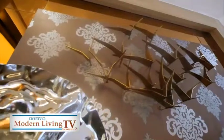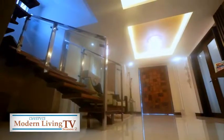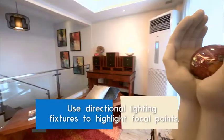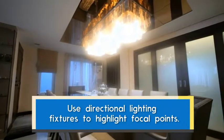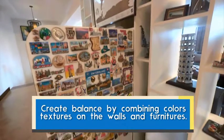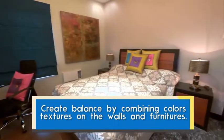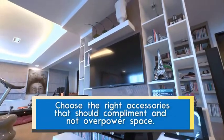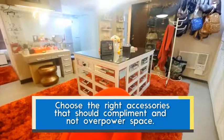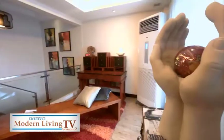Mike Sugui shares with us some tips on how to achieve the luxe look in our own homes. Lighting plays a very important role. Use directional fixtures to highlight your focal point. Choose color and texture combinations that will balance when applied to walls and furniture. Choosing the right accessories to complement your home is also vital. It should not overpower but complement the space. Luxury ultimately is in the finer details, which is synonymous with what is special to you.